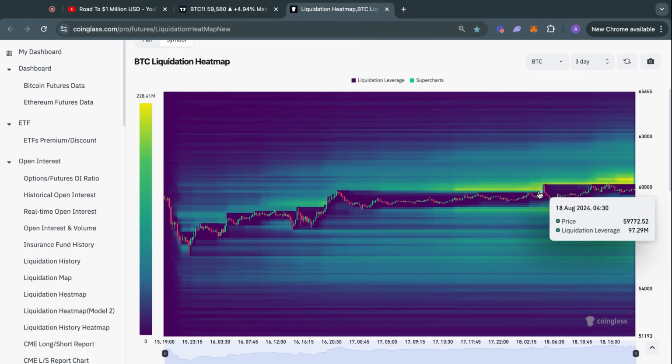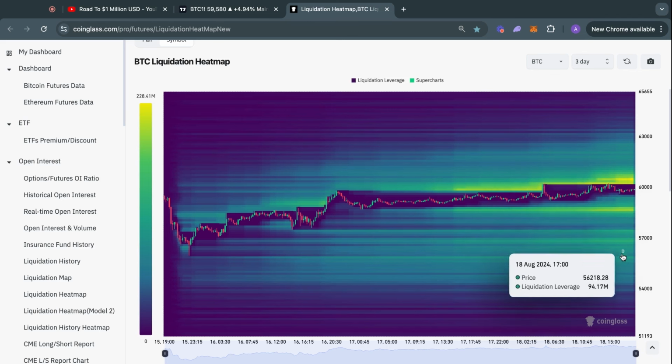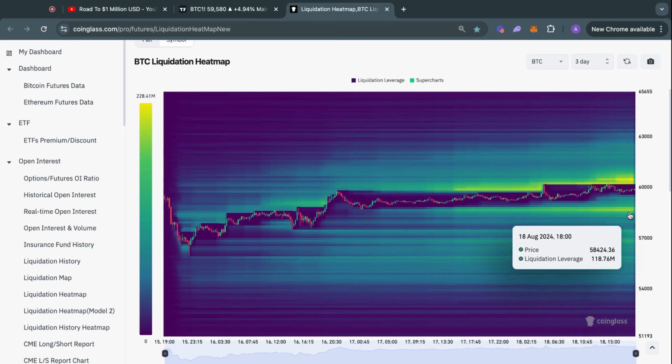Now, as you can see right here as well, in yesterday's video, I talked about this big level of liquidity sitting at about 60,000 US dollars. And after I posted that video, we took out this big level of liquidity quite quickly after that. So that is a good thing to see. Now, yes, we do have most of the liquidity to the upside in this case, but there is also quite a bit of liquidity to the downside, as low as about 56 to 57,000 US dollars for the Bitcoin price.